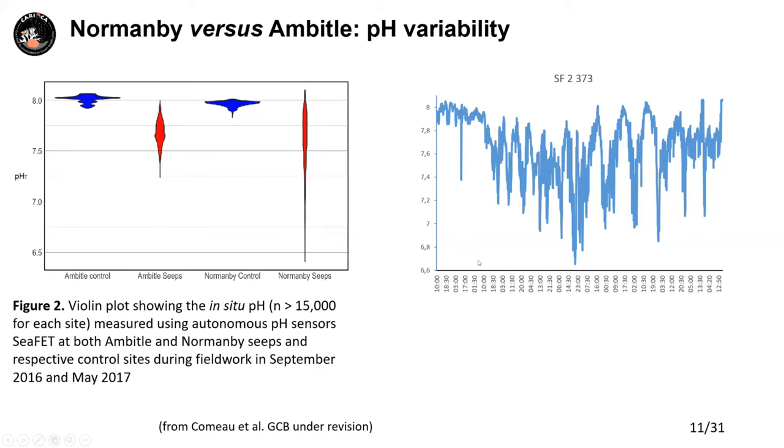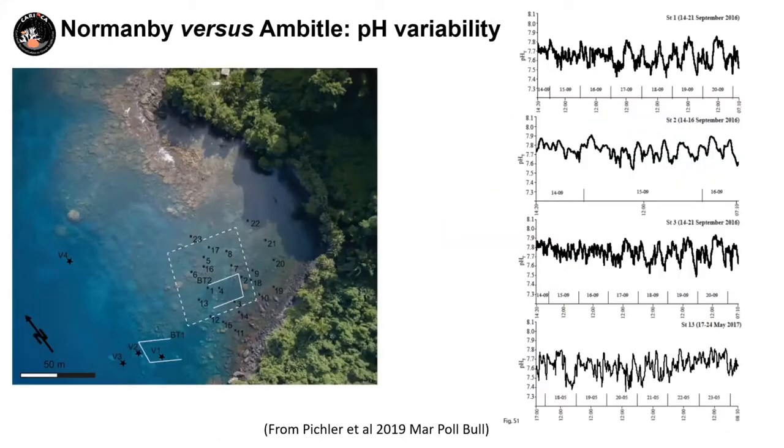This is a CFET measurement of pH over, I think, 4 or 5 days in Normanby. The pH, unfortunately, can change suddenly from normal to down to 7.6, and sometimes, according to the weather conditions, can remain at normal condition. So this is something we need to take into consideration when we use these sites.